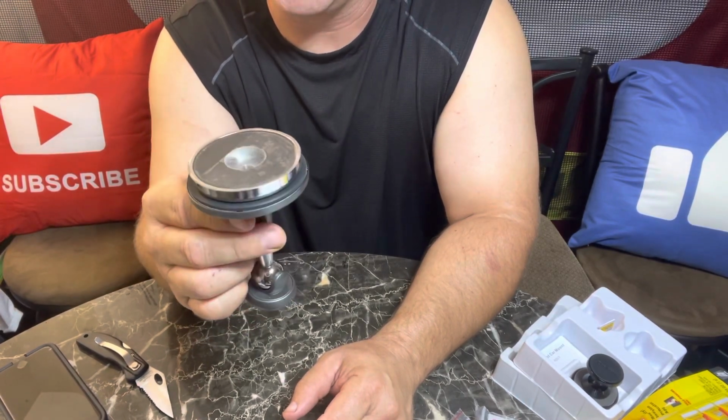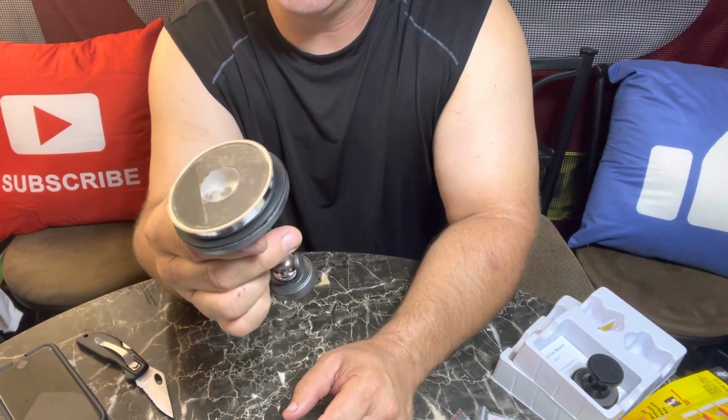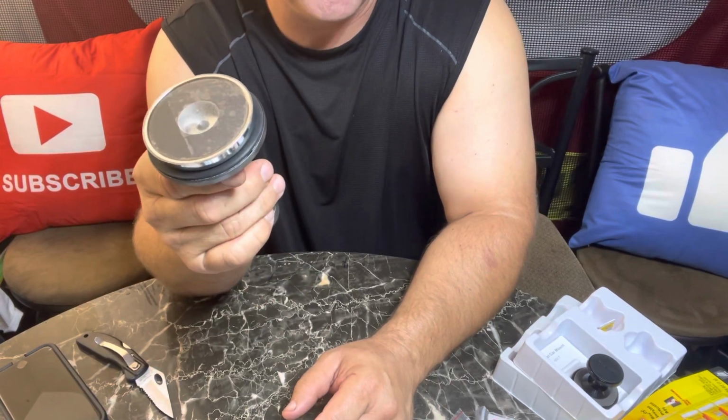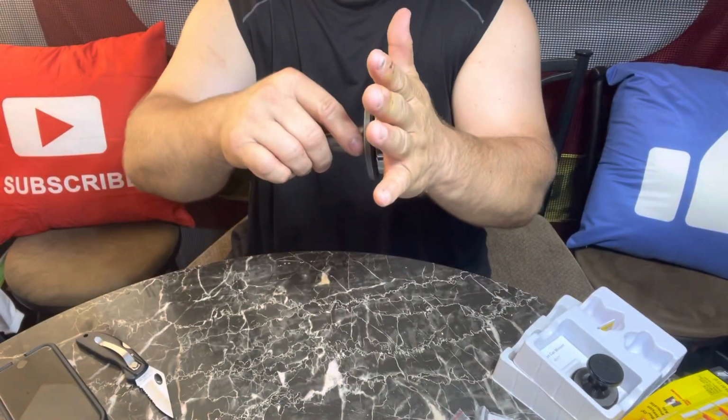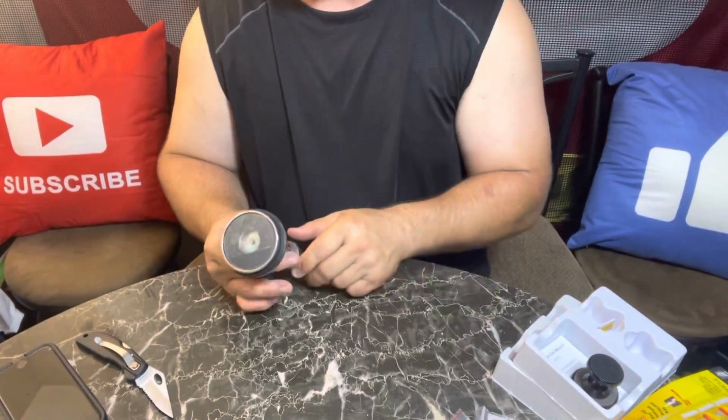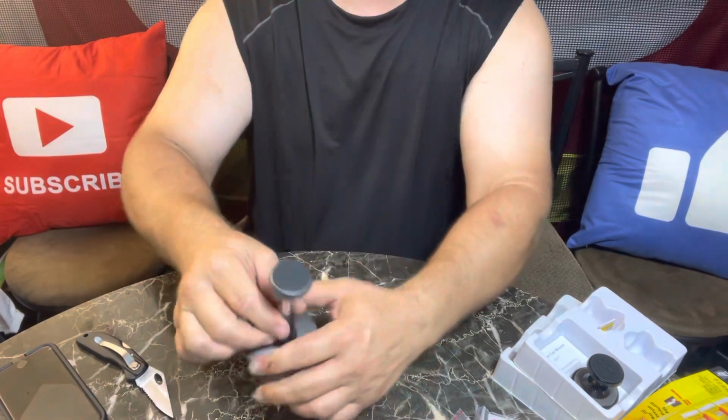If it's not yours, put a piece of cloth, a piece of material. You can put a t-shirt or a rag in between it before you stick it, just to make sure you don't ruin anybody's property. So anyway, that's my little ramble for today.